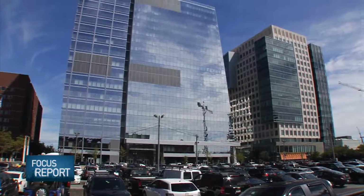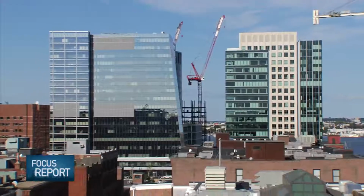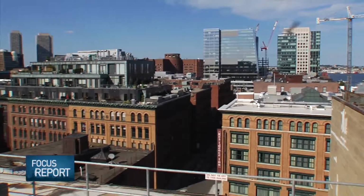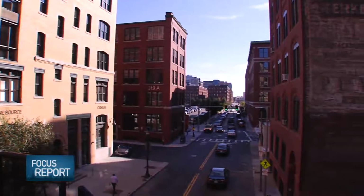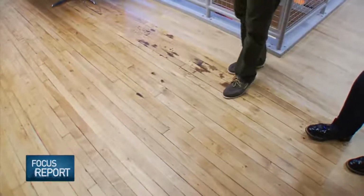In the so-called Innovation District, boxy new buildings like these have gotten most of the attention. But many businesses flocking to South Boston are choosing the Fort Point Channel Historic District, created in 2009 after years of lobbying by preservationists. These are the original maple floors, 1905. We just resanded them all down.